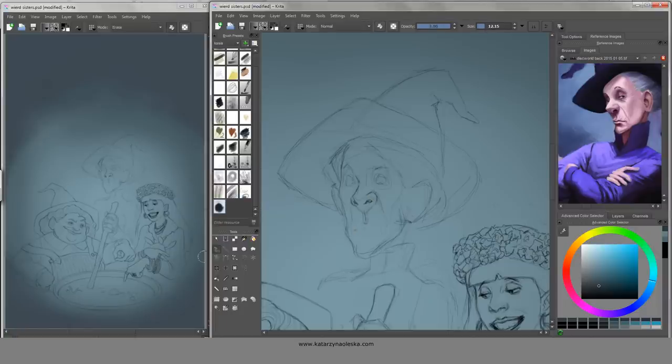And then you have tools underneath, all the tools that you can use, brush strokes, shapes, all kinds of selection and control tools, some paint buckets, gradients, etc., etc.